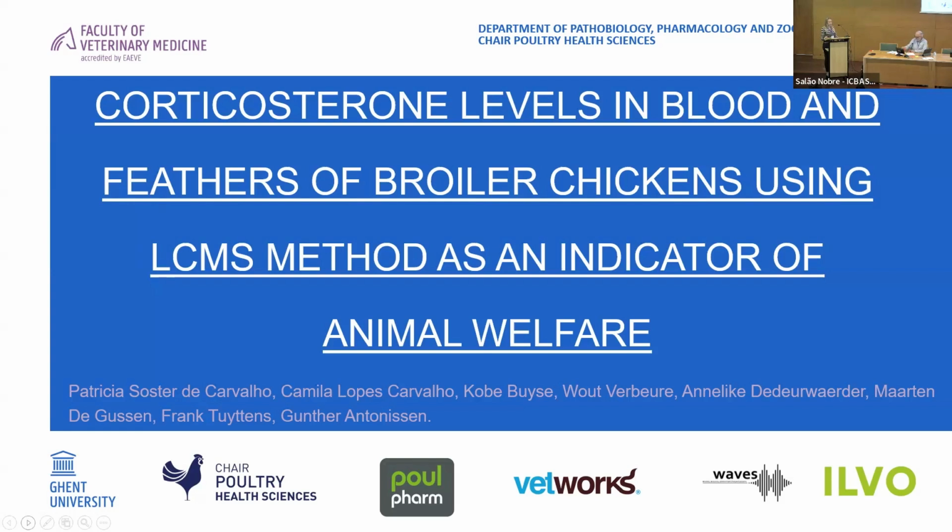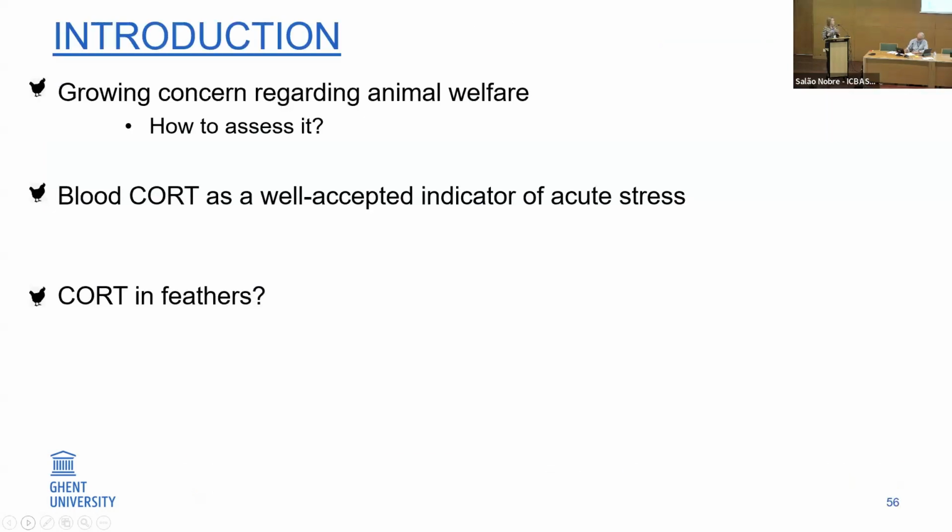So this is part of our trial from Ghent University. We try to evaluate corticosterone in plasma and feathers to find a way to assess animal welfare. A brief introduction: in the last years we have a growing concern about animal welfare, and we should have a good way to assess it. While blood corticosterone is a well-accepted way to assess acute stress in animals in general, including broilers, there is a question about feathers.